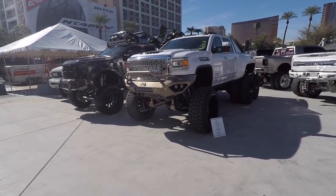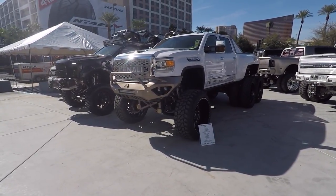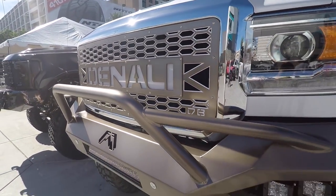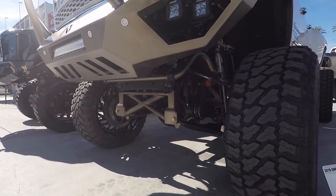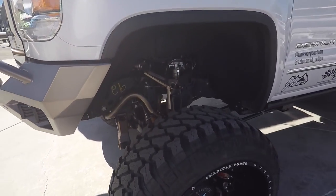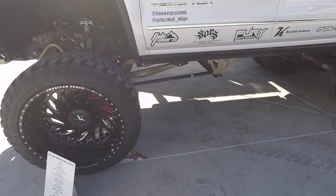Look at this beast here. This is a GMC Denali 2018. They're calling this a 10x10. It's got dual axles in the back. Let's start from the front, work our way back. I like that custom grill. It says Denali in there. Fab Fours bumper, Rigid LEDs. Crazy lift on this thing. Look at that. Fox shocks. Cognito A-arms. Cognito long travel suspension too, it looks like, yeah.